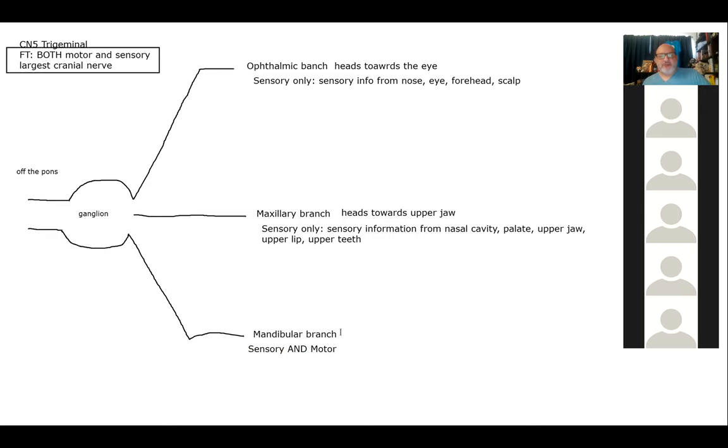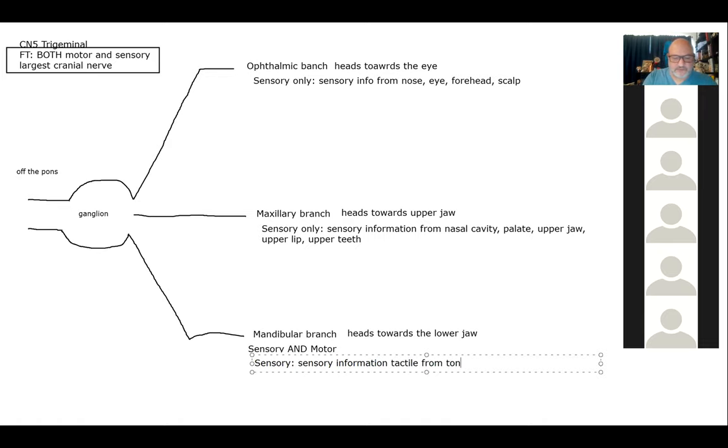Let's be consistent. The mandibular branch heads towards the lower jaw. And so not surprisingly, when we think of it from a sensory standpoint, it is going to provide sensory information for tactile from the tongue, from the lower jaw, lower lip, and the lower teeth.